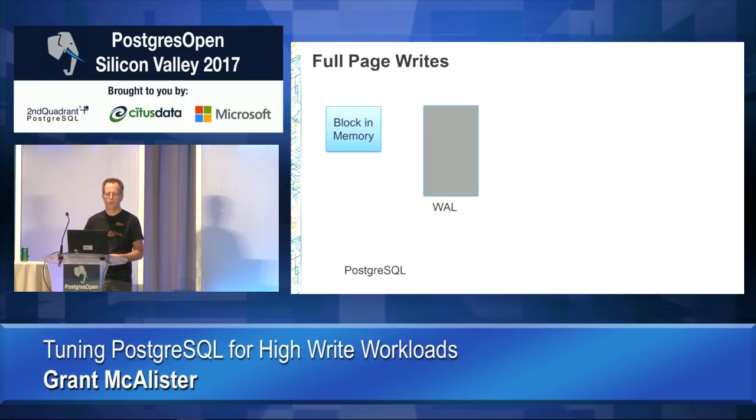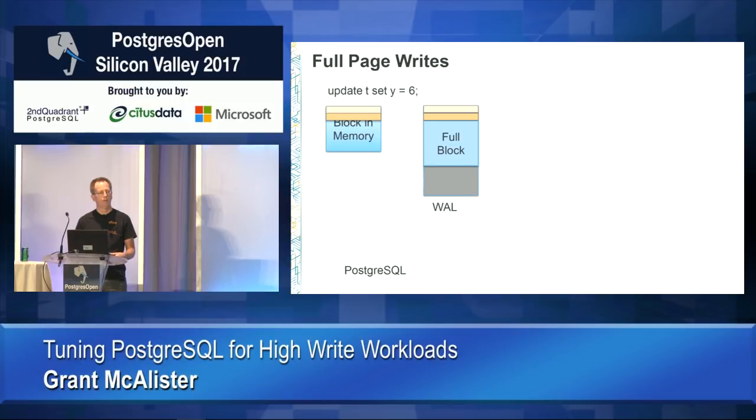The other thing that's interesting with Postgres is a thing called full page writes. How many people know what full page writes is? Okay, quite a few, good. So let's say we have this block in memory, and we start doing updates and changes to it. That's going to end up in our WAL, but if this is the first time we've touched that block since we last checkpointed, we're also going to get a full block, or a full page write, into the WAL stream. If we touch it again, since we haven't checkpointed, it's now a tiny little change, right? We have to checkpoint that block, and we have to archive that, okay?